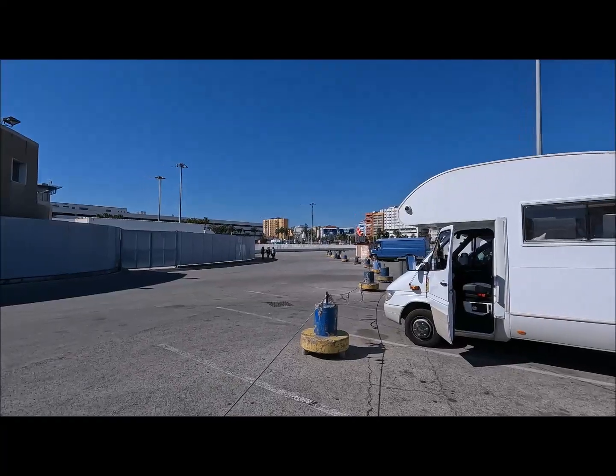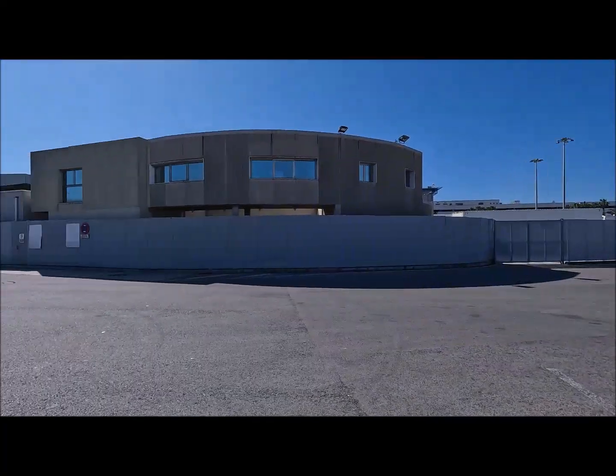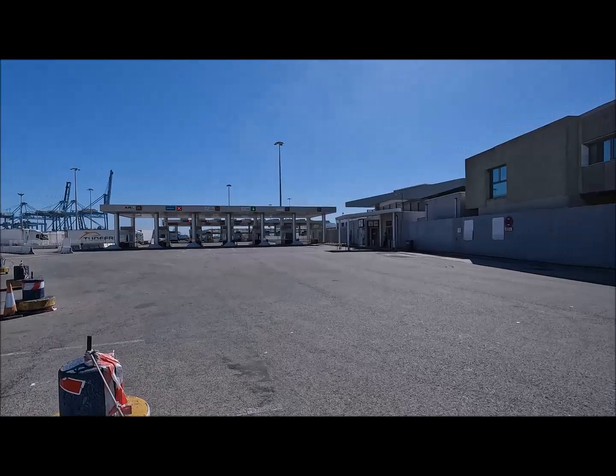Right, there's nothing seems to be happening here now, so I'm going to stop this and then restart it when we move forward.